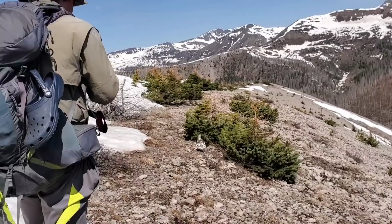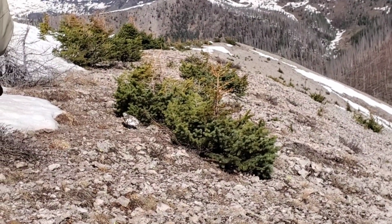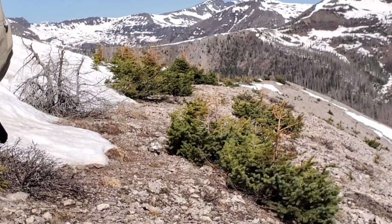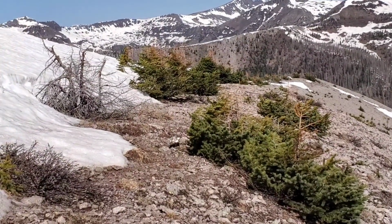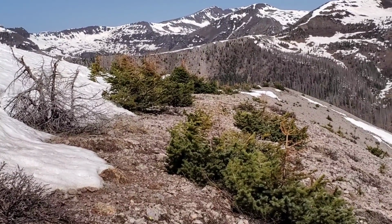These are ptarmigan, if you can see. There we go. I'd love for them to make the sound they make for us. It sounds amazing. I've been hoping we'd spot some ptarmigan sometime soon.